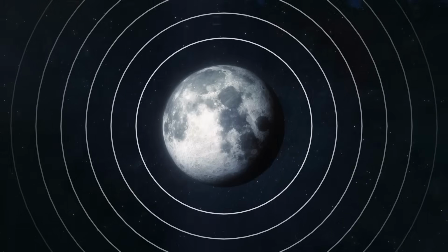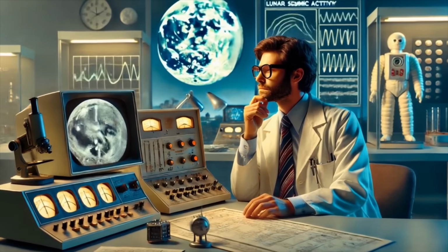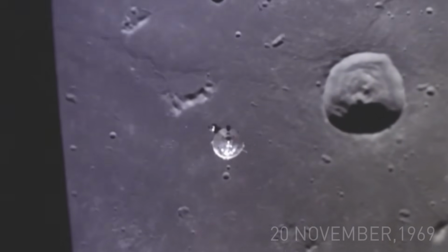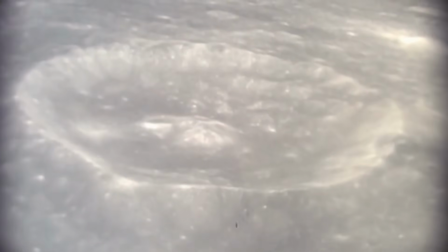Then, there's also the claim that the moon rings like a bell. For almost a decade, between 1969 and 1977, seismometers installed on the moon by the Apollo missions kept recording moonquakes. The moon was reported to be ringing like a bell during such quakes, especially shallow ones. On the 20th of November, 1969, Apollo 12 deliberately crashed the ascent stage of its lunar module into the surface of our natural satellite. According to NASA, after that, the ringing continued for almost an hour.